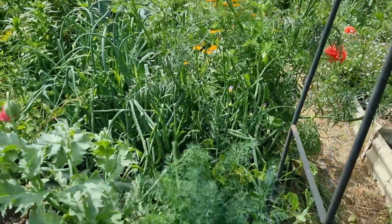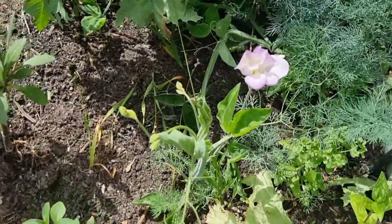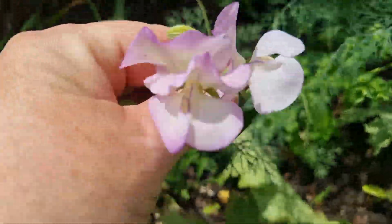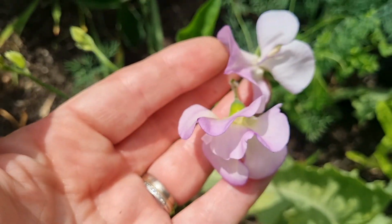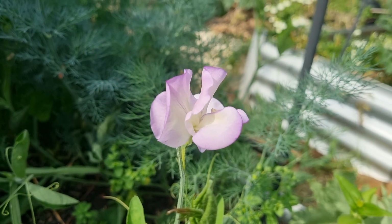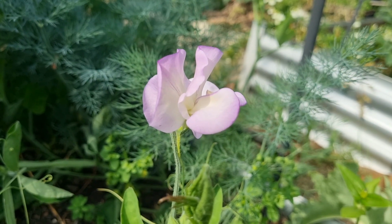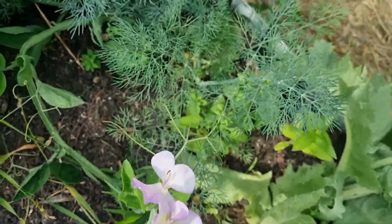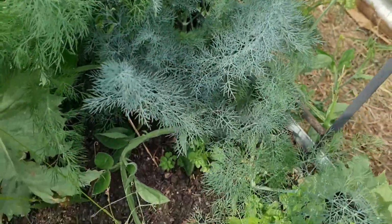I've just come over to where the raised garden beds are, and I could smell something very familiar. Look at this, it's the first sweet pea flower, absolutely gorgeous. This flower is a good example of why you should not plant, if possible, all of the same crop in one area.